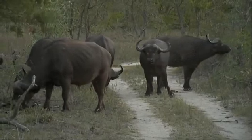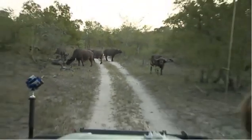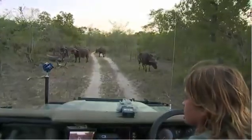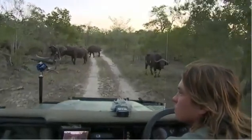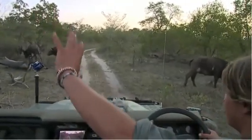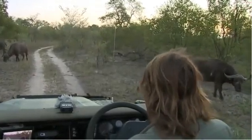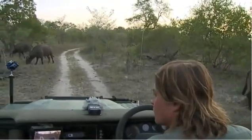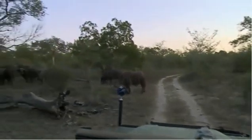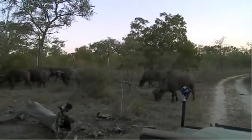I'm just going to edge forward a little. It doesn't look like the biggest breeding herd in the world. Difficult to say. We could be right on the periphery, and they could stretch all the way to the boundary. Hello, buffaloes. Bring us some lions tomorrow morning, please. Pretty please.